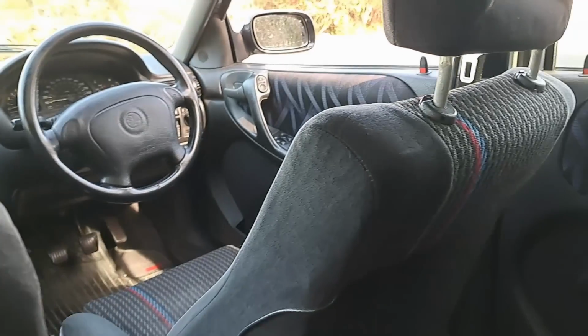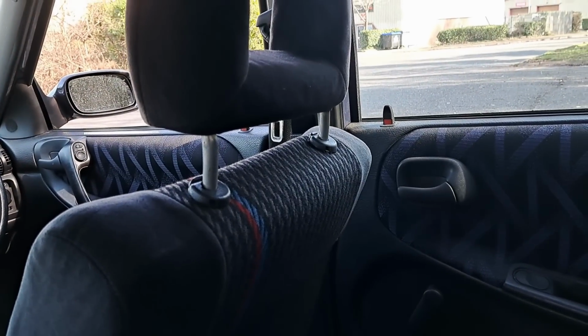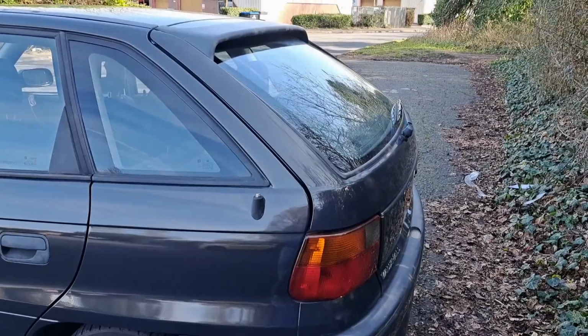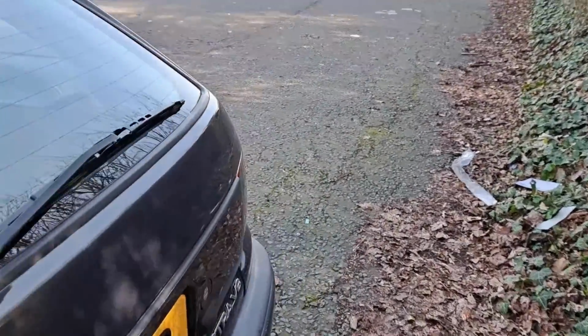Brilliant. Right, I suppose you better look in the boot, because otherwise the review will not be complete if we do. And then we'll build up to the pièce de résistance, the V6 Calibre engine lurking under the bonnet. So this is a facelift cut in '96. Facelift cut in 1995, I think it was.